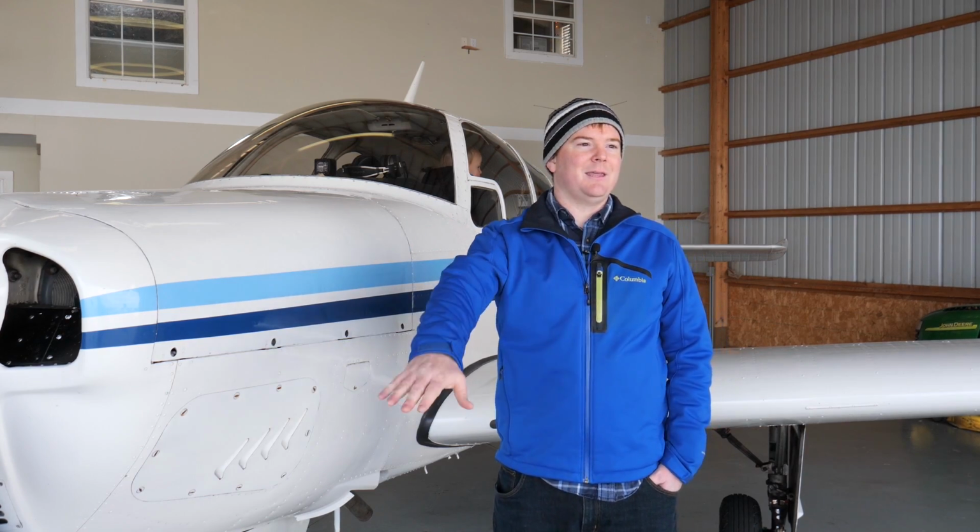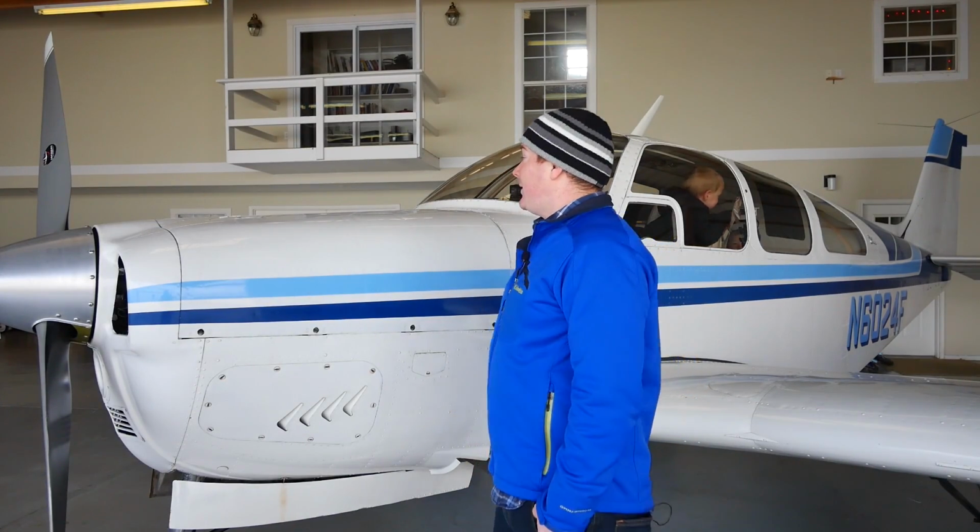So it's got a good range. It's more efficient than a 172, obviously, but I've got a lot more throttle that I can keep going faster if I wanted to. My dad, like I said, he bought this in the early 90s, and he did a lot of work to it.